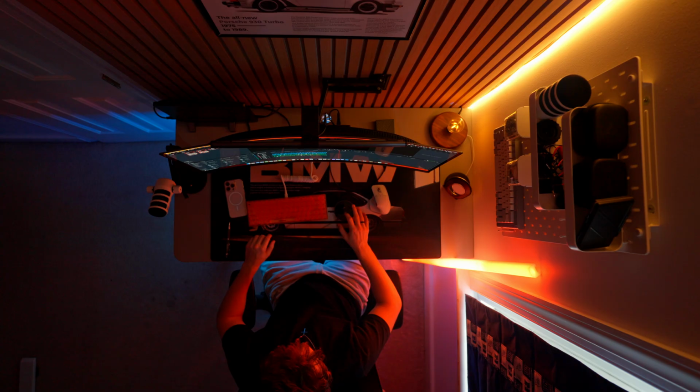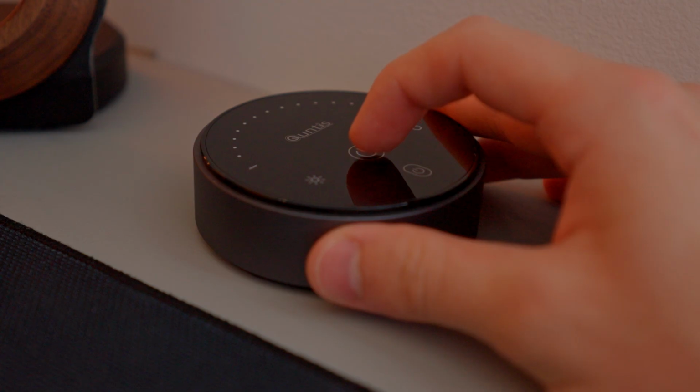If you spend countless hours at your setup both day and night, you need to get one of these. The one that I currently own is from a company called Quintus. It comes with this wireless dial that allows me to adjust the brightness, color temperature, and backlight.